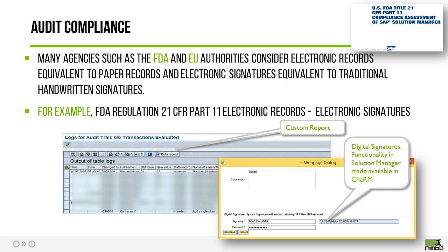If you implement Charm and you leverage functionality such as digital signatures, you can actually have the person providing the approval be mandated to also enter their username and password once again, so that it's a confirmation that they are the ones providing the approval. Okay, so the digital signatures functionality is available within Solution Manager in the Solution Documentation module. We have taken that and made it available also within Charm for a number of our customers that need to meet FDA validations and regulations, and this is a sample of what the audit log looks like, and also what the digital signature portion of it looks like.